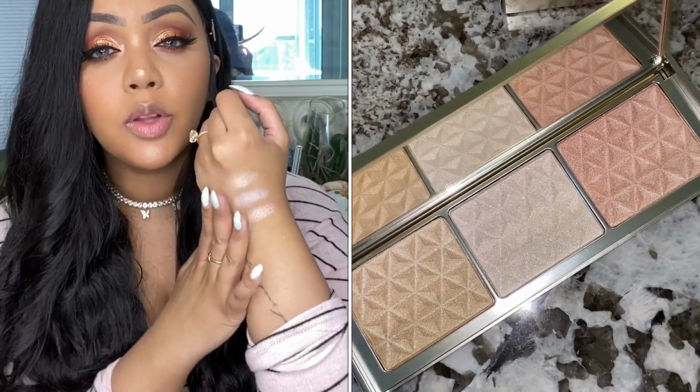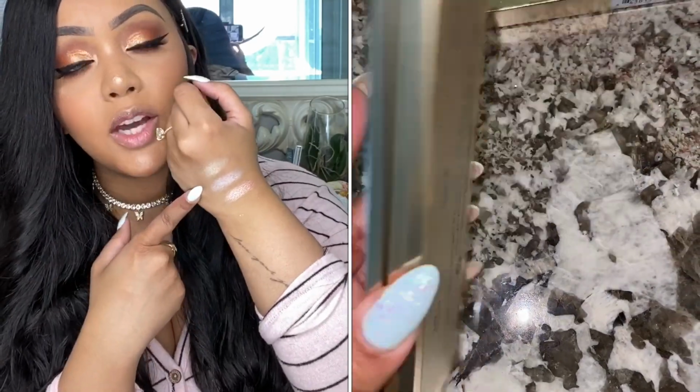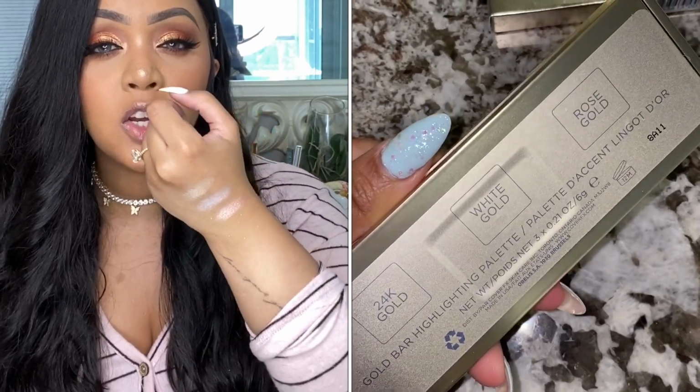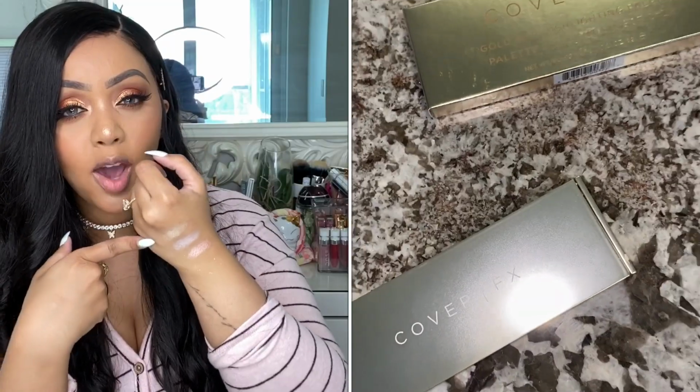They're all really wearable, and I feel like they would go with a lot of different complexions, and they are really finely milled, so I feel like they would give you a nice highlight, being more of a softer side, not so glittery, just more like a glow from within type of highlight. So it was definitely a good product to pick up.